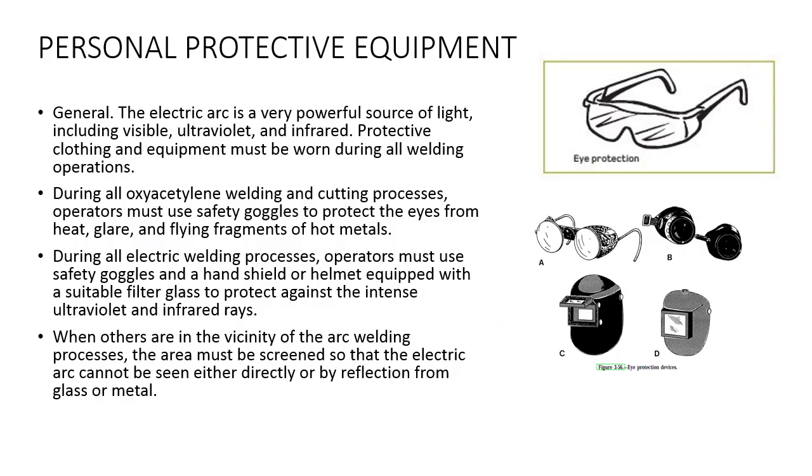Personal protective equipment, general. The electric arc is a very powerful source of light, including visible, ultraviolet and infrared radiation. Protective clothing and equipment must be worn during all welding operations. During all oxyacetylene welding and cutting processes, operators must use safety goggles to protect the eyes from heat, glare, and flying fragments of hot metals. During all electric welding processes, operators must use safety goggles and a hand shield or a helmet equipped with a suitable filter glass to protect against the intense ultraviolet radiation and infrared rays. When others are in the vicinity of the arc welding processes, the area must be screened so that the electric arc cannot be seen either directly or by reflection from glass or metal.